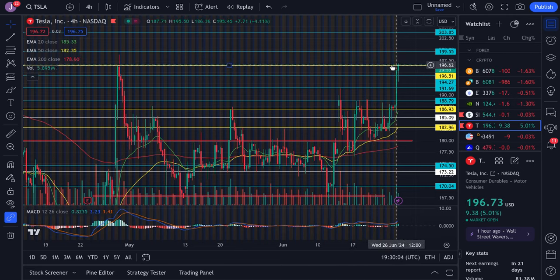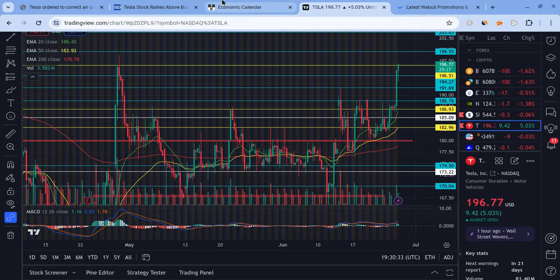So 196.5, excuse me. If we close above this and hold this, I could be looking for a test of 199 to 200 very soon over the next couple of days, right before deliveries. Deliveries should be coming up, I believe, on July 2nd. That's going to be on Tuesday, a couple of days after the end of Q2. So once again, it's looking bullish. 199 to 200 is a potential target. If we were to lose 196, I'll be looking at 194 to 195, 191.69, then 188 below that. But overall, it's looking more bullish. I just want to give this a big shout out.